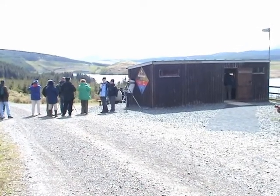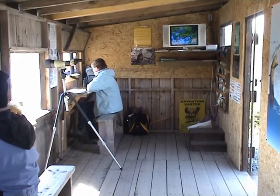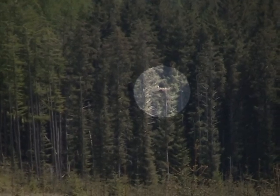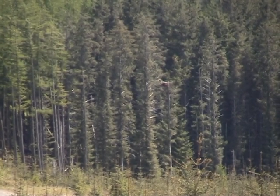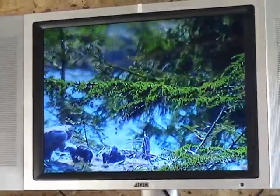Loch Frisa is also where the RSPB have set up a hide to watch the white-tailed eagle's nest, which was shown on Springwatch a few years ago. The nest was miles away, but you can still see it. They'd also set up a live nest cam.